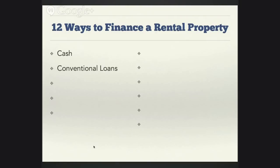The downside of conventional loans is they usually cap you at having 4. Some banks will go up to 10, but they usually cap you at about 4 conventional loans. Plus, the more properties you get, the worse your qualifying ratios are. You don't need to quite understand that, but just understand that the more properties you get, the worse your debt to income becomes, the harder it is to qualify. So you have to get more creative. So the first two are the kind of non-creative methods. Let's get a little more creative here.